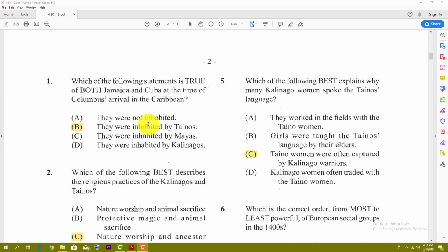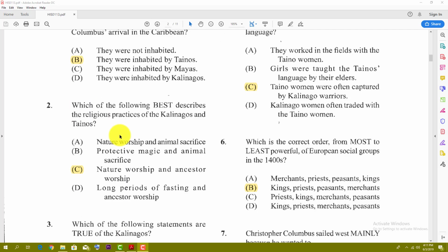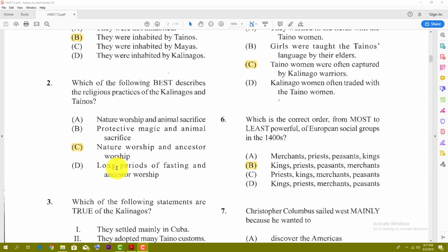Which of the following statements is true of both Jamaica and Cuba at the time of Columbus's arrival in the Caribbean? And this is very similar to the 2015 paper. The answer here is B, they were inhabited by the Taínos. Number 2. Which of the following best describes the religious practices of the Kalinagos and Taínos? C, nature worship and ancestor worship.